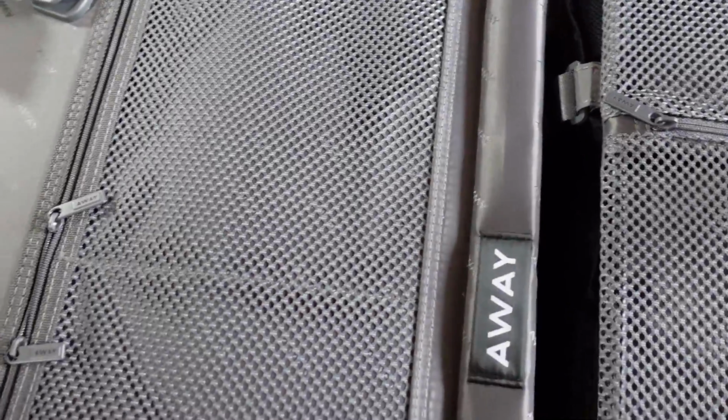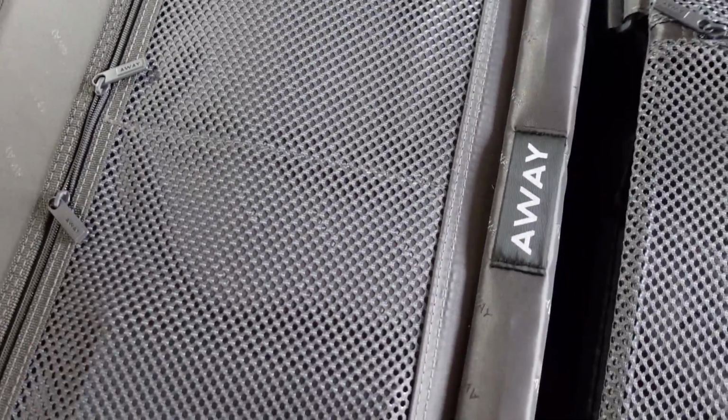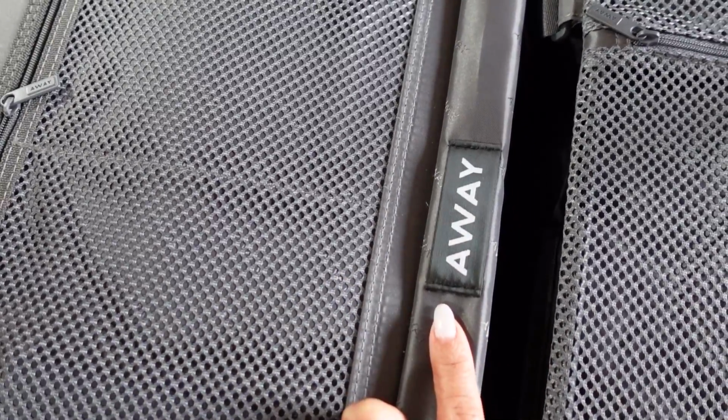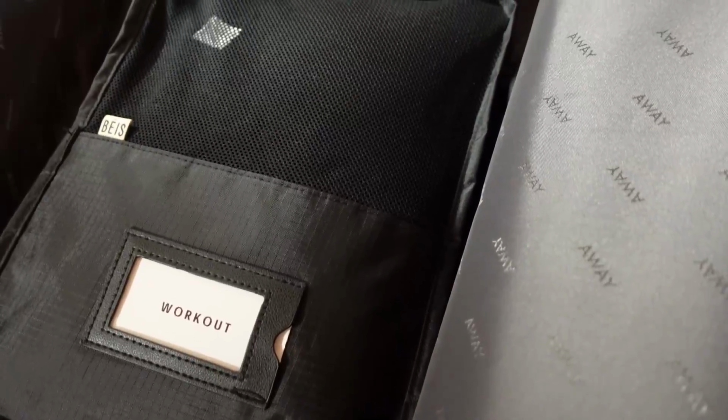I'm unpacking my clothes. I always like to put my clothes away in the hotel drawers. For this trip, I brought my base backpack and my away suitcase. This is in the rose gold aluminum. I always keep my clothes in the packing cubes.